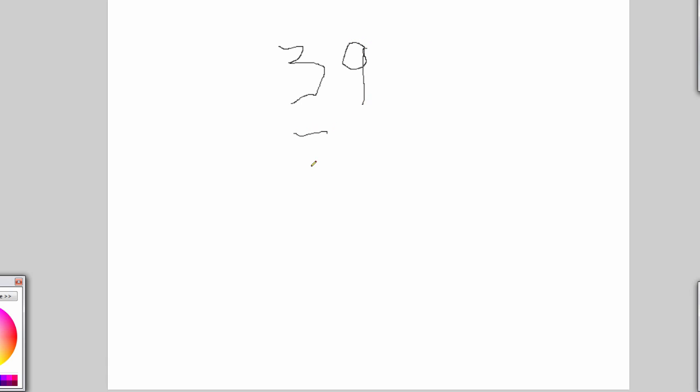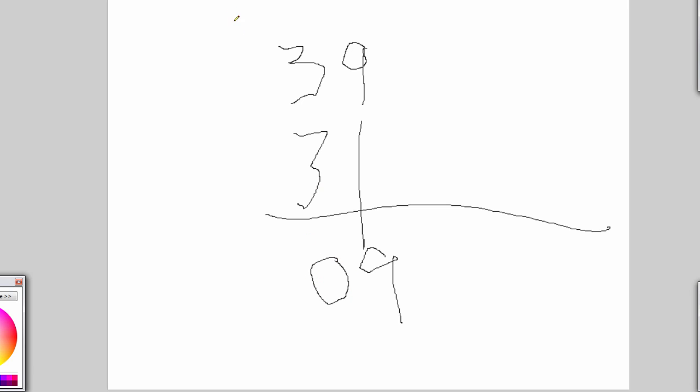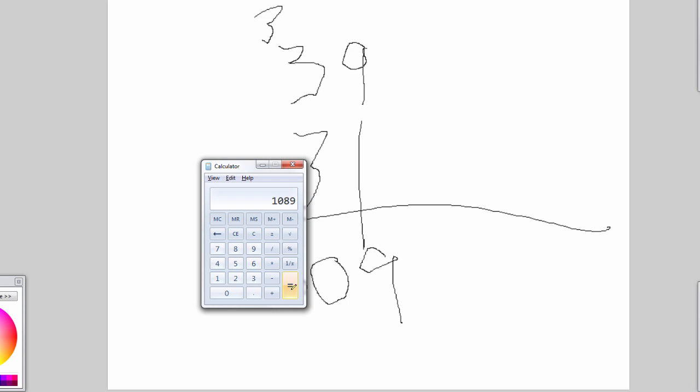39 times 31. 9 times 1, 9. 9 plus 1, 10, times 3, which is 30. So we put a 0 down here. 3 up here. 3 times 3 is 9. Plus 3, which is 12. 1209.